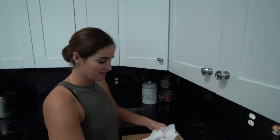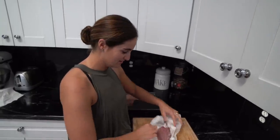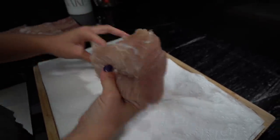Ideally, you want your pieces all to be around the same thickness, but obviously if you have a fish that has different size fillets on it, there's not much you can do about it. And here's one of those more 2 inch thick pieces, which is going to take a lot longer than the thinner pieces.